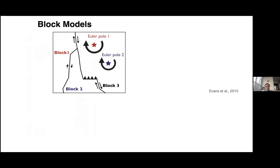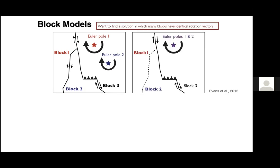So the method is really just a simple block model with some new constraints. Here I'm showing you a strategy that was first derived by Eileen Evans, and she published that in GJI in 2015. She presented it at AGU, and I saw the talk and talked to her afterward, and that's how this work started, after seeing her talk at AGU.